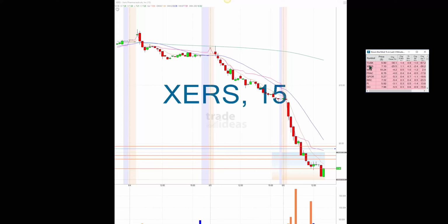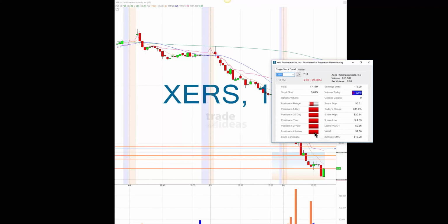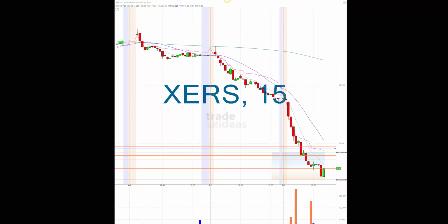So anyway, I noticed that XERS was down the most, and all I did was click on it, and I see this. I think, okay, but really I saw a little green bar ignored. I can also tell right off the bat in my single stock window that this is a lifetime low. It's now below the previous one, $1.53. So I know I don't have to worry about any support. It's at a lifetime low.